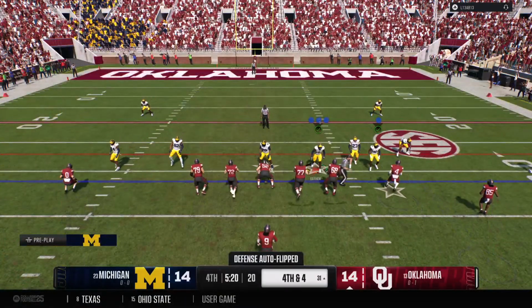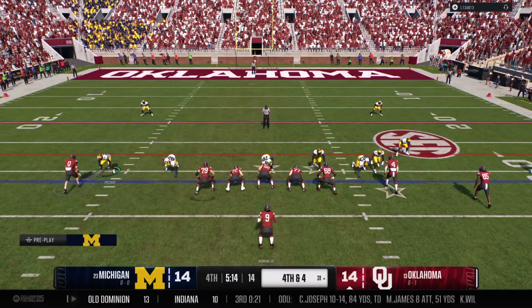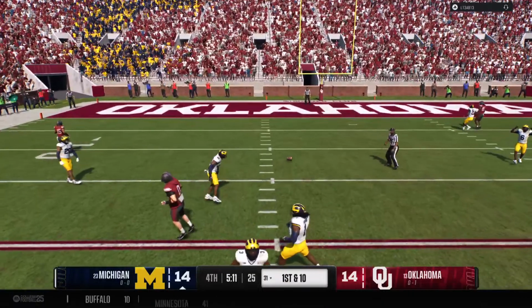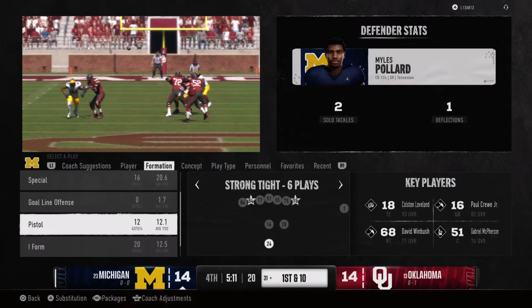Tie game here late in the 4th. They want to control the ball, and they're not going to punt it away. They'll go for it on 4th down. He'll try to throw and pick up the first down. It's incomplete, and they desperately needed to keep that drive going, and they couldn't make the connection.